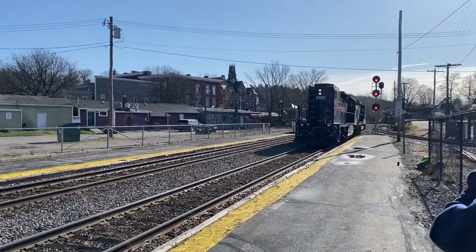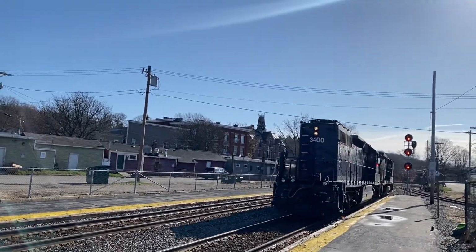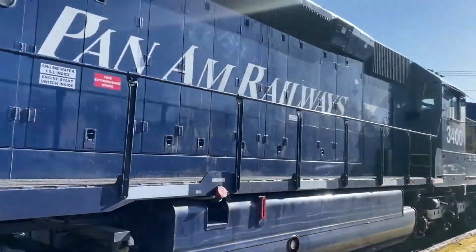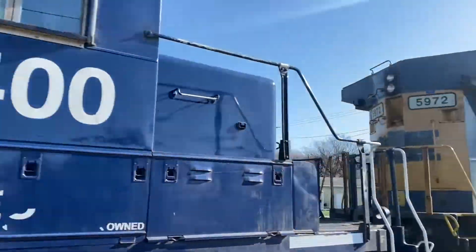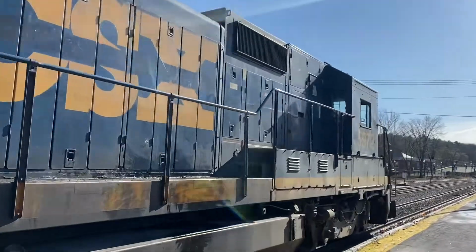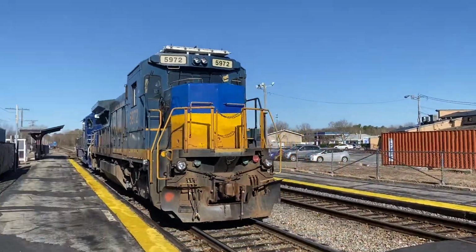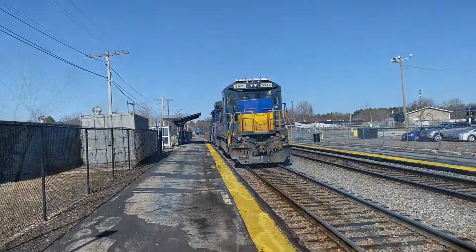A week or so later, I head up to Ayer with a friend. Here's 3400, leading its power as FI3, one of 6 SD40s left on the roster. As the 600 series left recently, the 34s that are owned by Gaddix are the only ones left. 5972 was the other unit on this train.